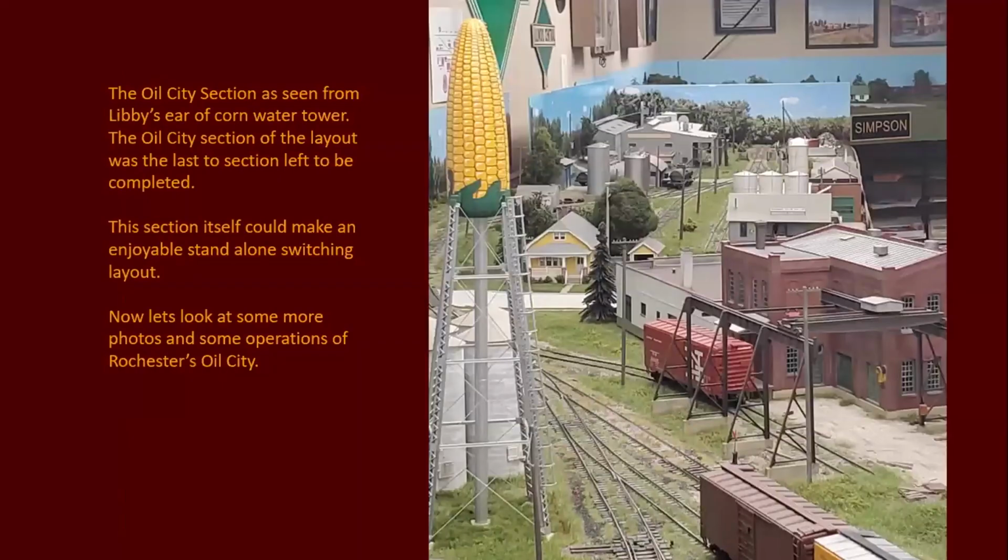So anyway, when it's all said and done, this is kind of Oil City looking from the Iroquois and Water Tower and the layout looking south. This is what it looks like when it's completed. If you took just this area from where this yellow house is, where the Oil City area begins behind it, if you took from that street south, you could actually make this just a little switching layout. It could stand on its own with that little switchback configuration. It makes for some interesting switch moves.